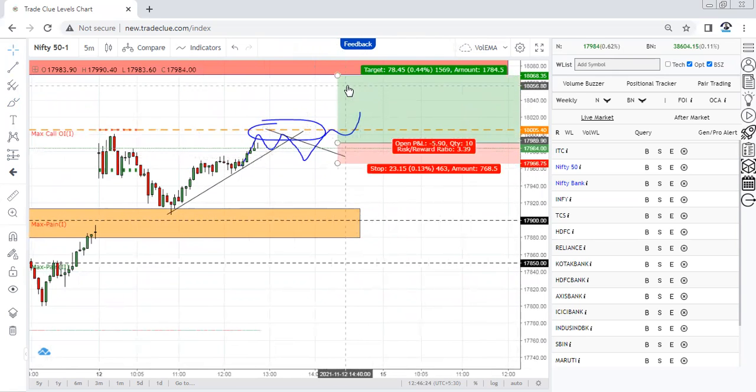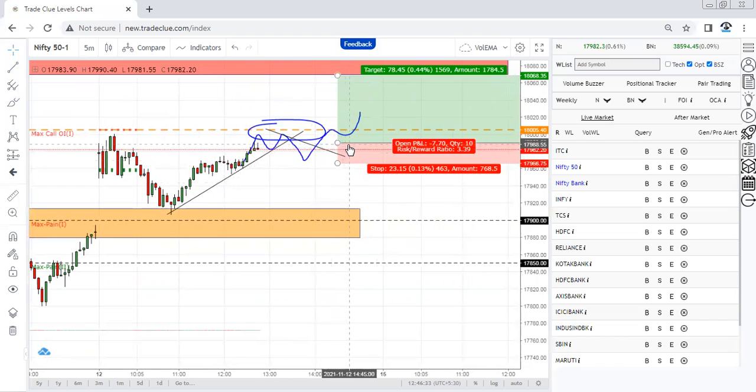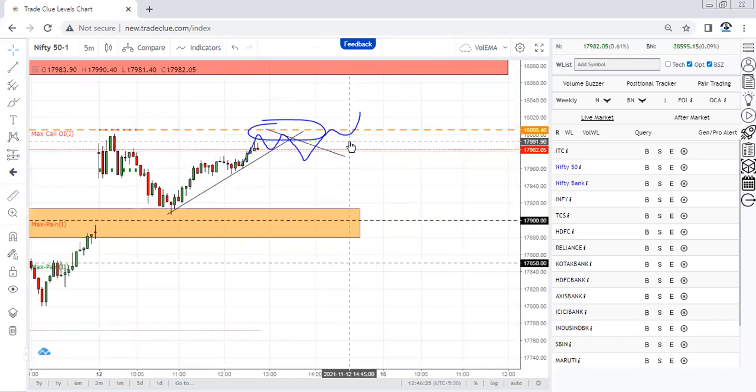So risk reward, at least for intraday, will be 1:3. And those are the kinds of trades we want. If you want to trade intraday, your risk reward should be at least 1:2. You can increase it to 1:3. It can become a fantastic trade structure. So that will be our lookout, which I would be waiting for.